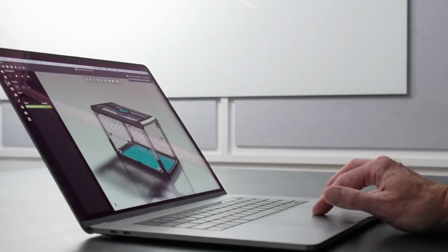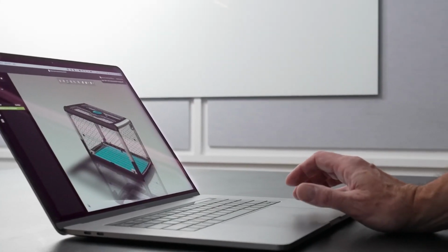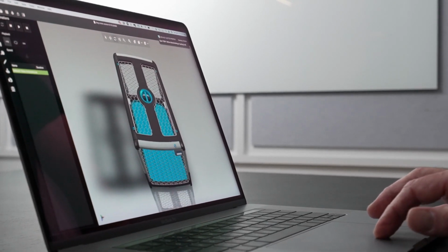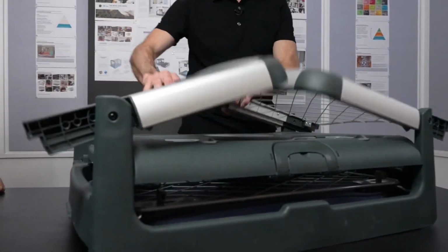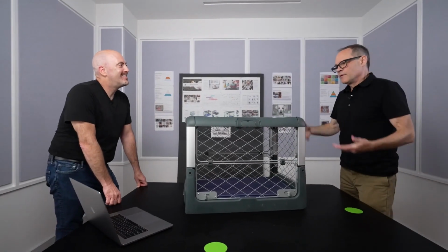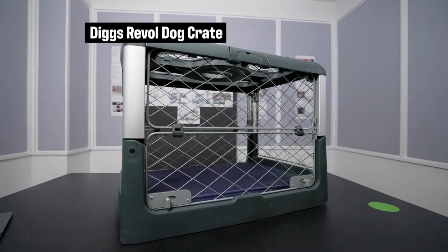Great. So what do we have here? Well, we have some early CAD that we developed in order to prepare for first prototype. Funny, it looks more like it's for humans than dogs. Well, it's funny you say that because a lot of the construction is leveraged from the baby stroller industry. They're really good at breaking down, knocking down, and setting up again quickly with one hand. Wow, that is super easy to set up. One-handed operation, simple and intuitive.